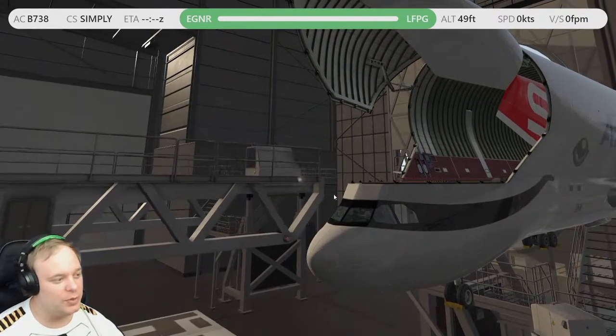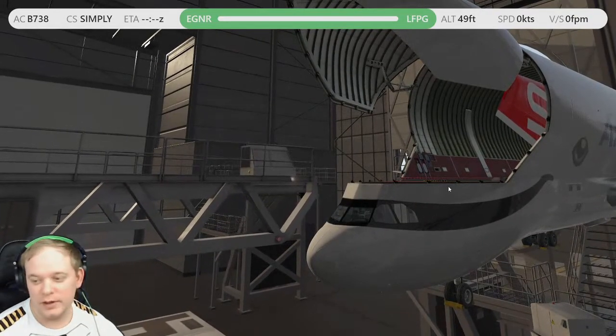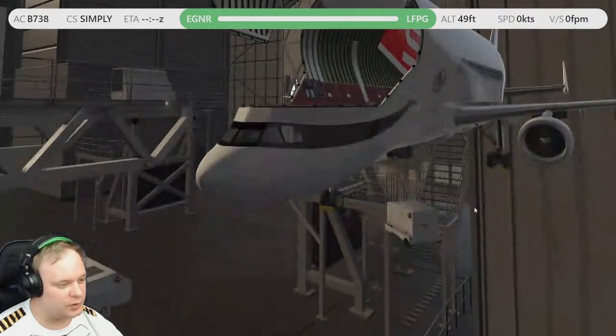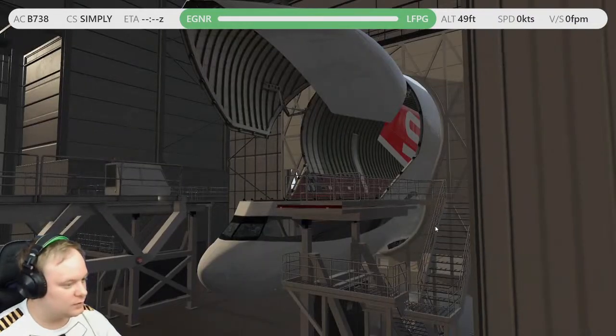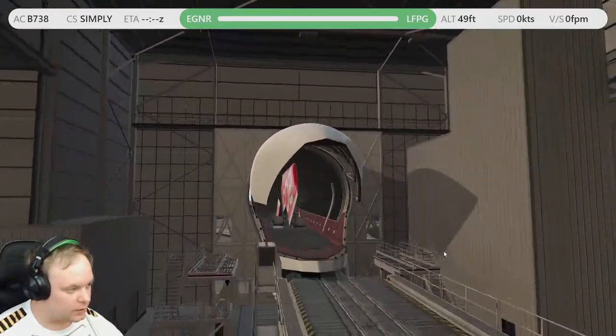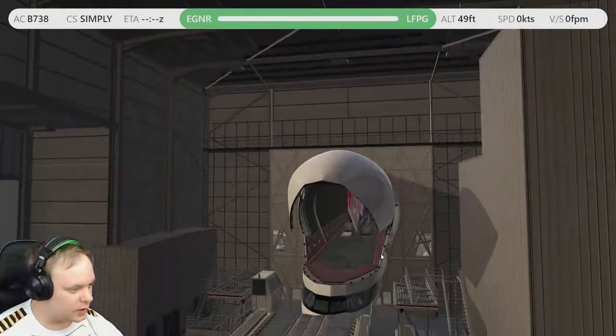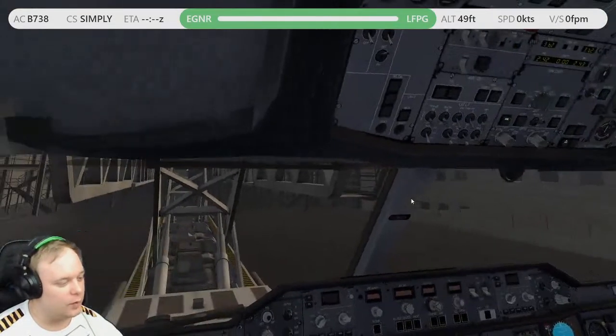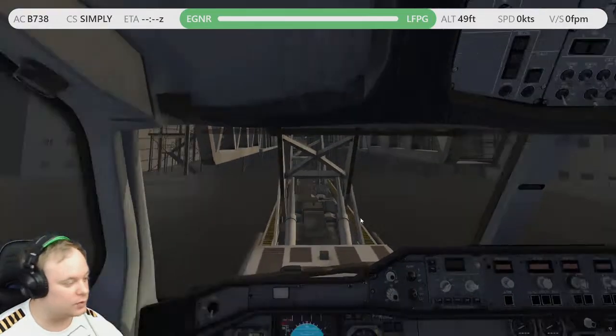Okay, so as soon as you put on the APU, this does move away. So, there we go. I suppose it's acting as ground power and APU or something. The ground is here. There is our cargo. Nice. Okay. Where are we even at? Who even knows?